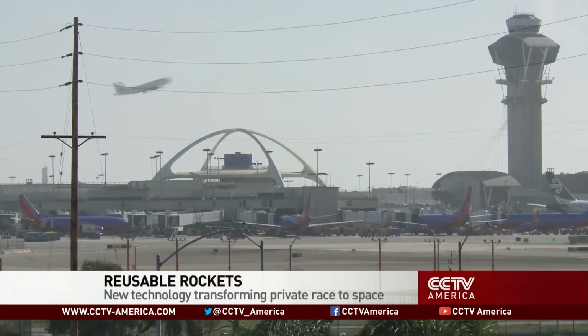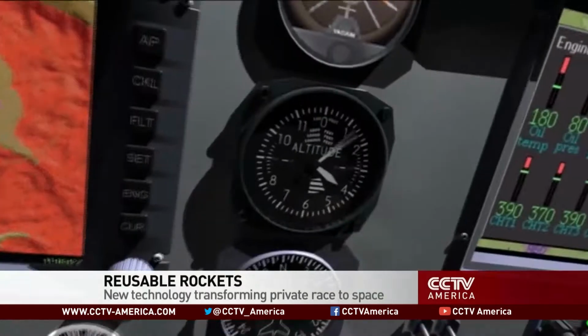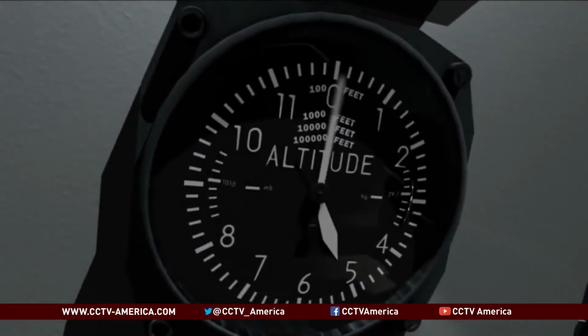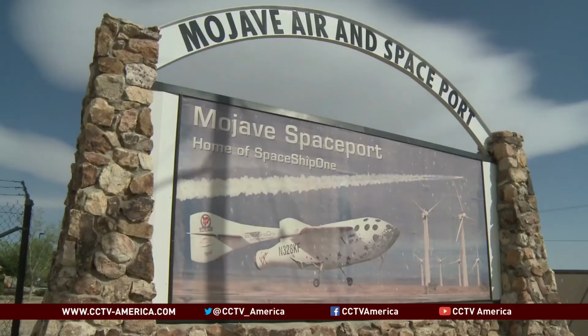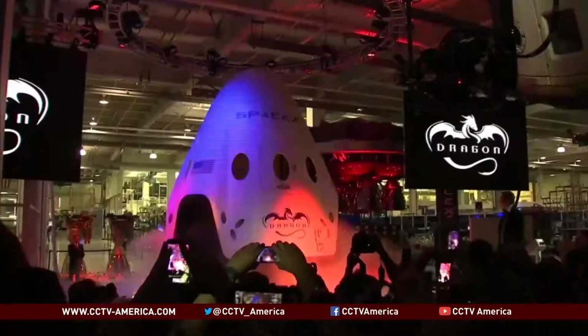Imagine the cost if passenger jets were single-use instruments. That is, after one takeoff and one landing, a 747, for instance, would have 0 use. You'd only fly on that 747 once. That's the challenge for the aerospace industry, and the reason why the price of spacecraft and space flight is, well, astronomical.